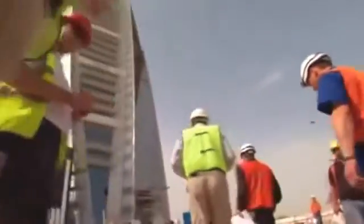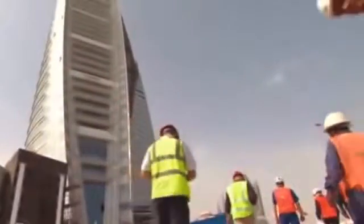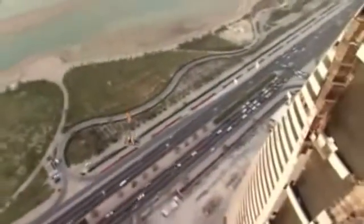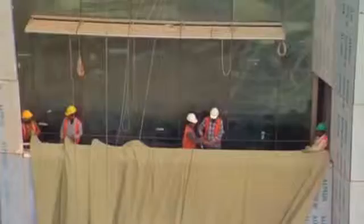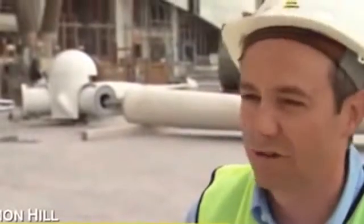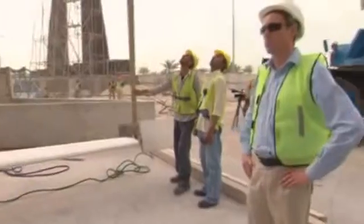On the construction site in Bahrain, senior section manager Simon Hill must keep the project on schedule. The elliptical shape of the towers hasn't made his job easy. The problem we've got here in terms of the concrete, it's not a square shutter system, it's all curves. So all your shuttering systems are all curved, you're climbing the building up on curves, you've got to set out on curves. It's very difficult to do that. You have to get it right first time. If you start to go wrong, you've got a terrible job to get it back in place.